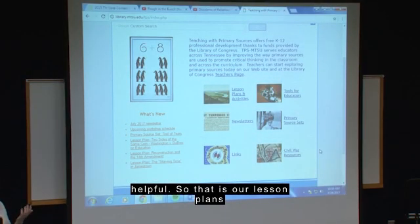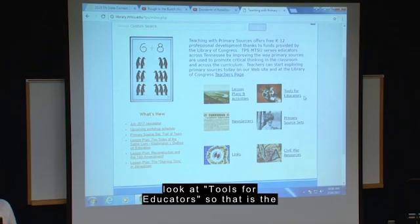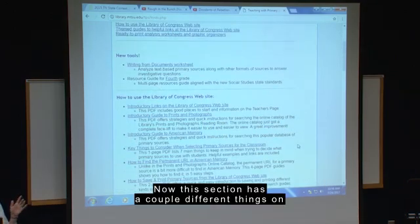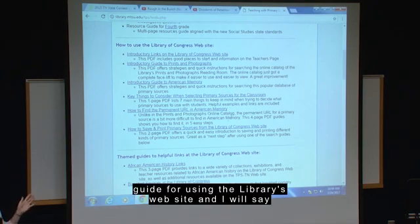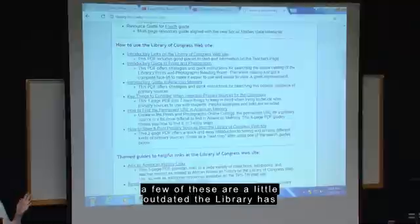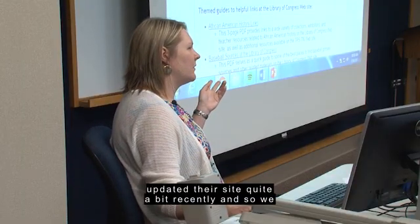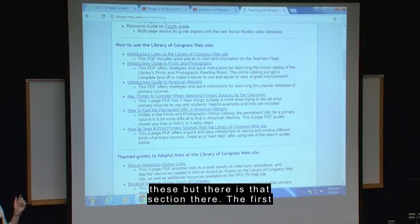All right, so that's our lesson plans. If you guys want to go back to the home page, now let's look at tools for educators. That is the tab there at the top right column. Now this section has a couple different things on it. One, towards the top, you'll see some basic guides for using the library's website. And I will say a few of these are a little outdated. The library has updated their site quite a bit recently, and so we need to do some modifications on some of these. But there is that section there.